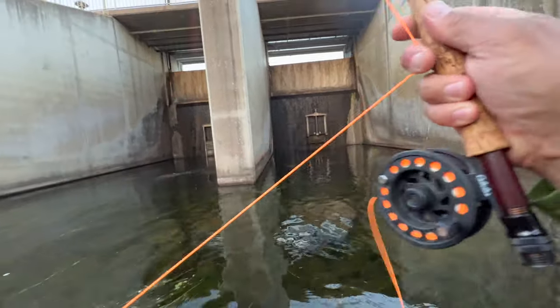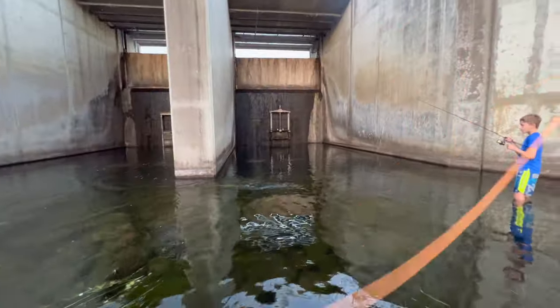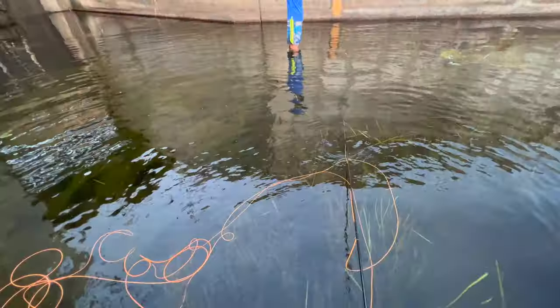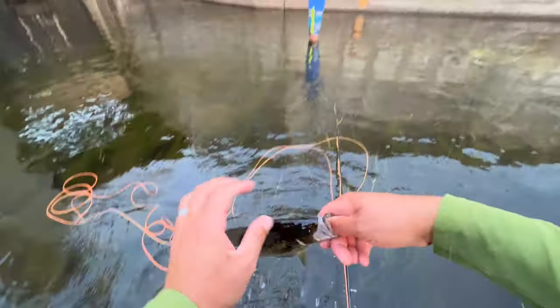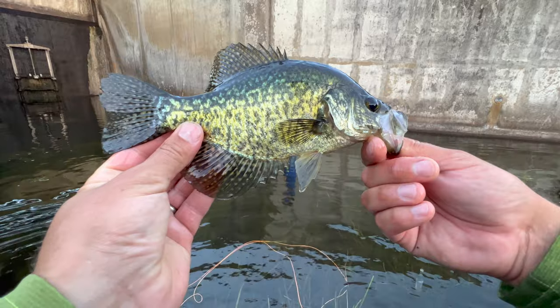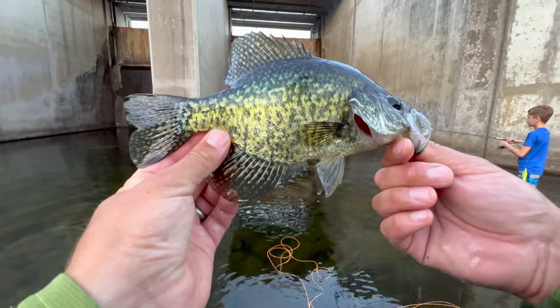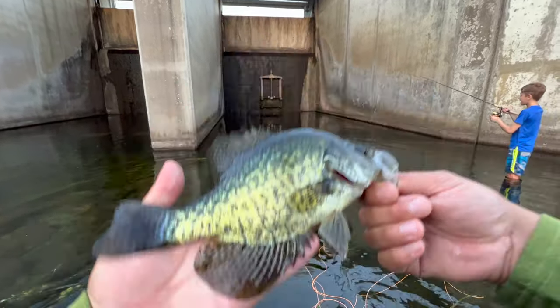Oh, I got one, I got one, I got one. I got a smallmouth, I think. Yeah, a little smallmouth. Oh no, it's a big crappie. There, I got him. Look at that, you guys. Just caught a nice crappie on the fly. I knew I saw a couple nicer ones in there. Jackson's trying to catch him on the B-vibe here, but that's a beaut. He's getting bites, he just hasn't hooked one yet.